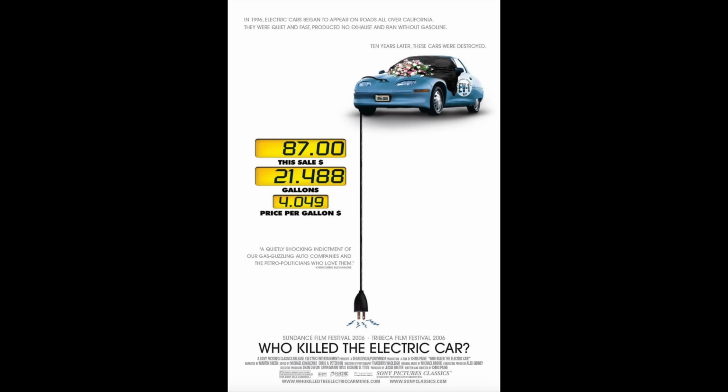There are many theories as to why this program was shut down, and why these cars were ultimately destroyed, but long story short, GM didn't enter this space again until the Volt and Bolt came about. If you want to see more about the EV1, check out the documentary Who Killed the Electric Car.